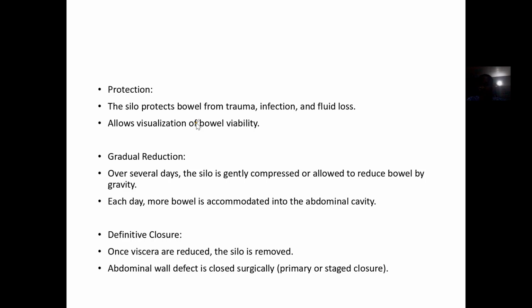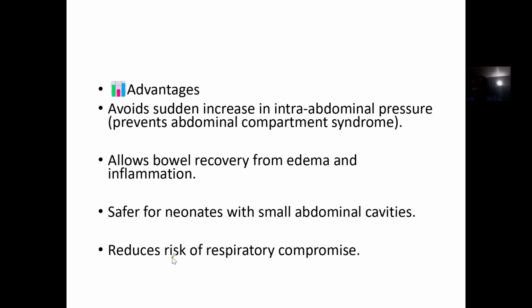So gradual reduction. Over this, the silo is gently compressed so that it will be pushing the bowel back in, okay? So each day more bowel is accommodated into the abdominal cavity, like they push it back more, okay? Now definitive closure. So once the viscera have gone back to a large extent, the silo will now be removed, okay? Then the abdominal wall defect will now be closed. Do you understand? So it's something that they bring in once they know that the abdominal wall defect is so large and it's over time they have to correct it.